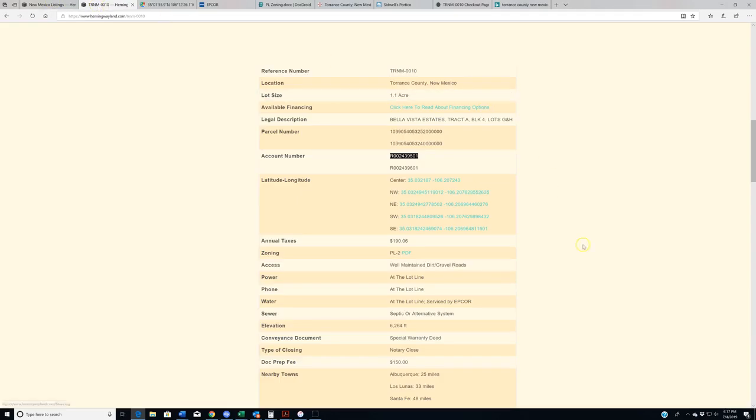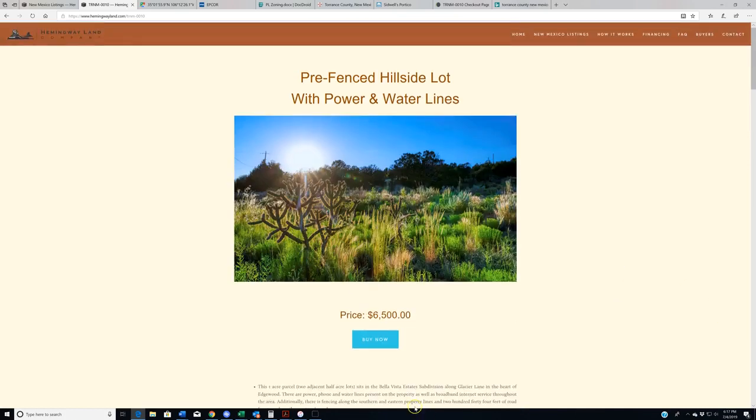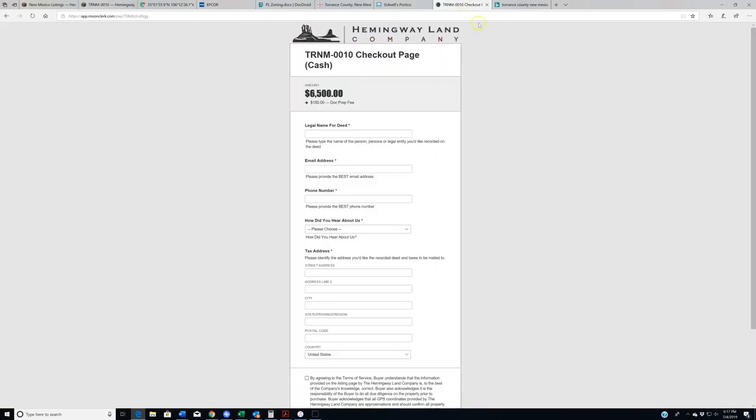Anywho, with all of this said, how do we buy these properties? All right, come up here, click on the Buy Now button. It's going to take you to a secure checkout here on our website. Of course, this is one we have not closed on through a title company. If this is something you want to close on through a title company, call our offices, 702-919-7170. We'll set up some sort of deposit for you. You could pay the rest at the end of escrow.